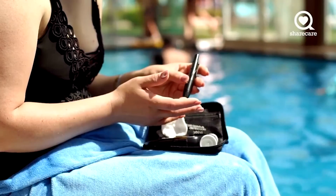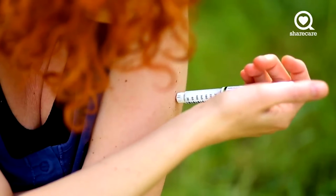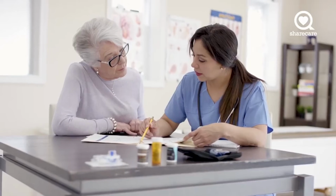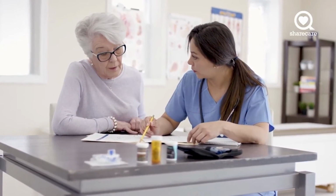For people with diabetes, it's important to keep your blood sugars within a normal range and take any prescription medications as directed. If you're having trouble managing these risk factors in addition to your diabetes, talk with your doctor about medications that can help improve your health and avoid diabetic heart disease.